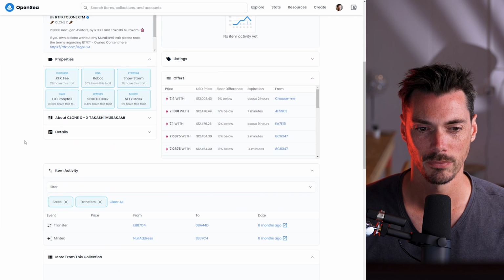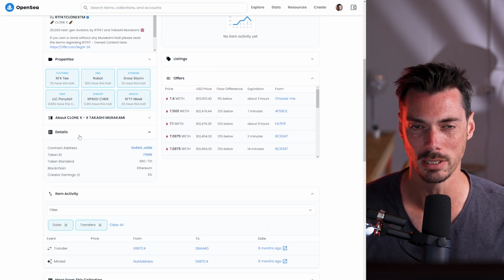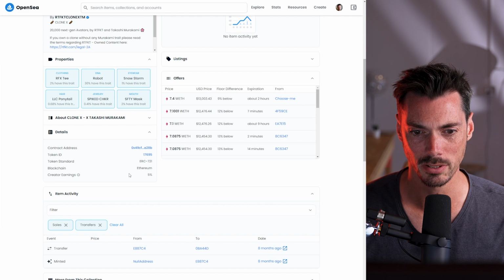If I click on this clone, I scroll down to details, and you should always look in this detail tab here. Look at the creator earnings, 5%.